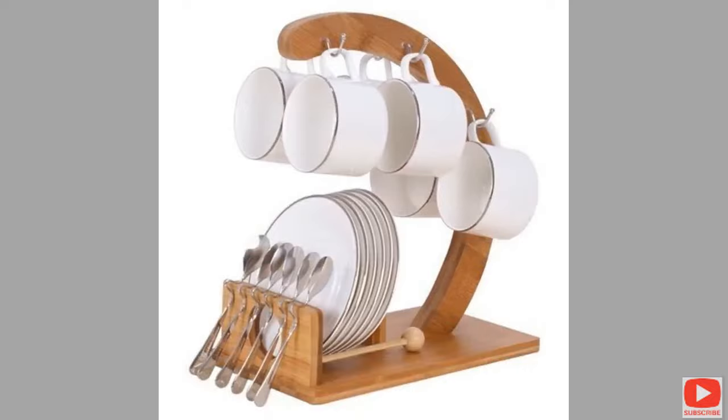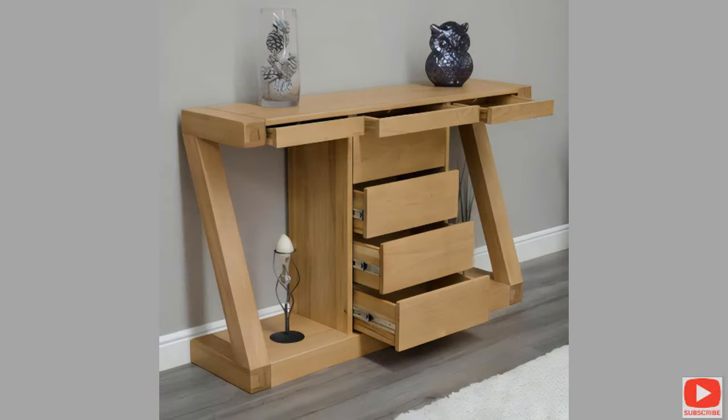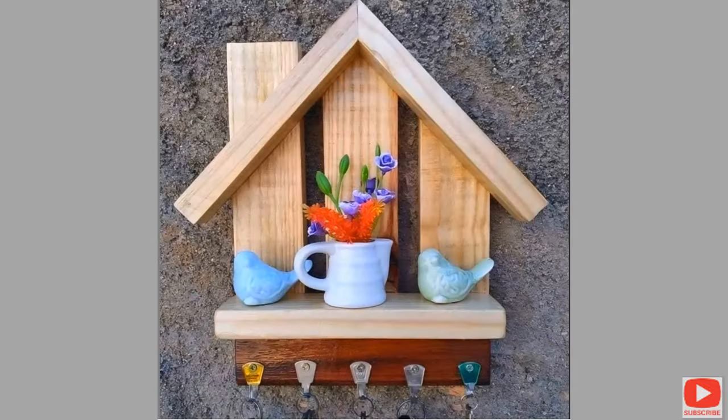Whether you are working from a small garage, a backyard shed, or a compact indoor workspace, fast builds give you momentum. Momentum builds confidence, confidence attracts buyers, and buyers create income.